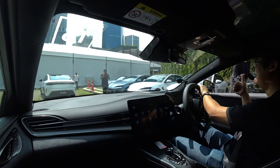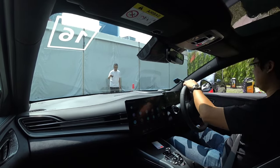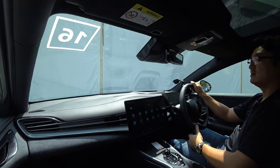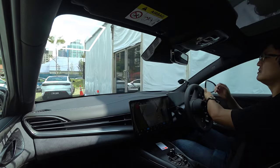Alright. Okay. At all times, please wear your seatbelt. And please follow the traffic rules as well. Do not overtake. Maintain your current position. And have a pleasant drive with the BYD Seal.